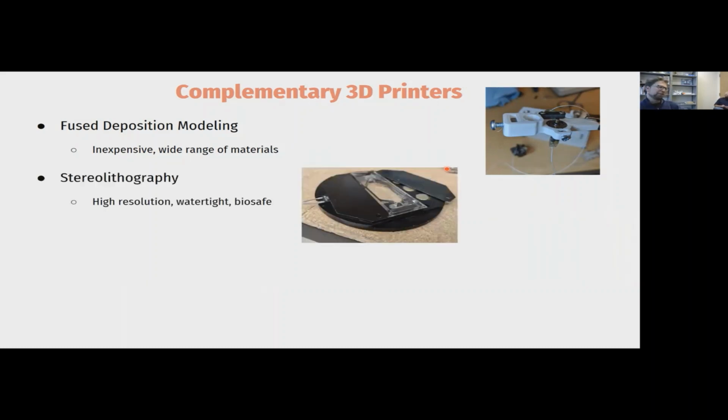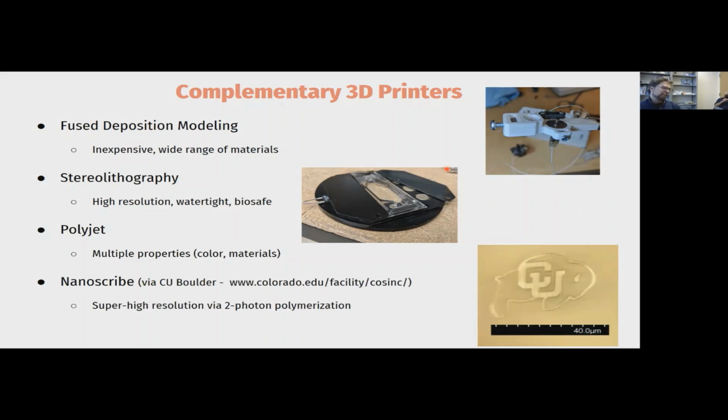There are various other types of printers that we don't have in the lab, but we have access to. So stereolithography, which allows for higher resolution printing with watertight materials. It's bio-safe, biocompatible. Polyjet printing is another complementary type that allows for multiple properties in the same print, like different materials or different colors. And finally, quite recently, we've made some contact with a core lab at CU Boulder that has a Nanoscribe printer. And so this does super high resolution using pretty cool technology, two-photon polymerization. So this is a CU icon that we printed at a very small scale that you can see here.